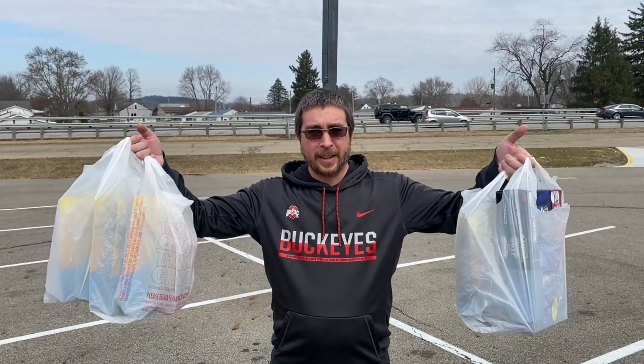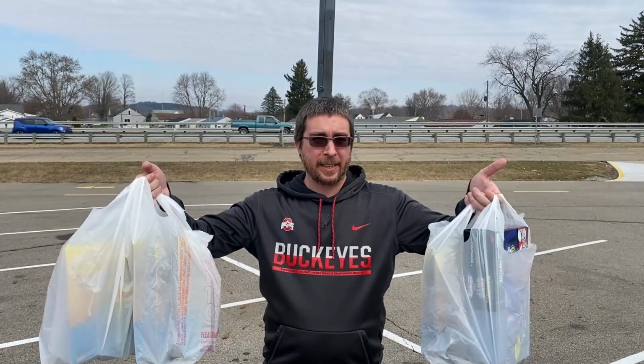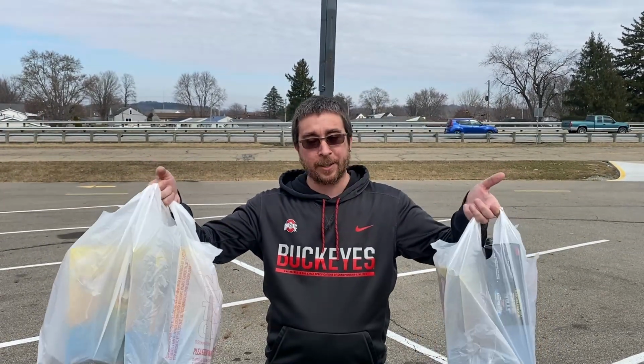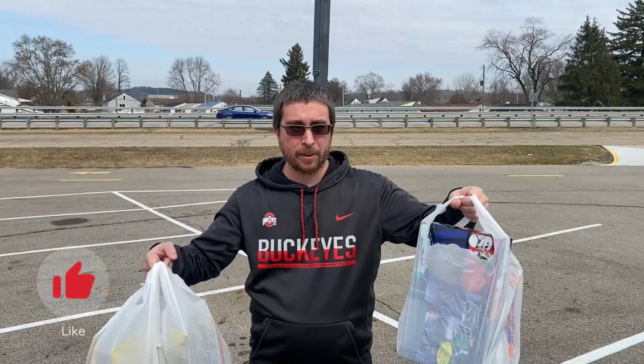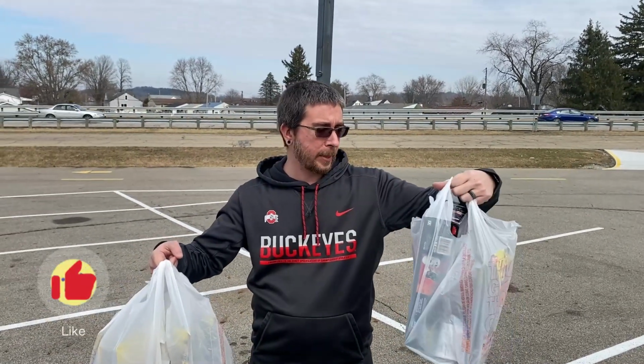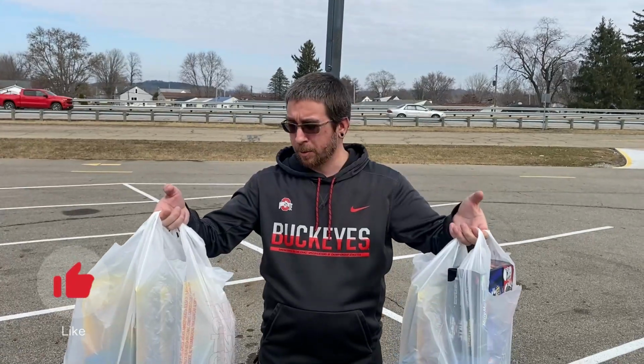Alright, so I got my haul. I ended up getting all of those Tick figures. I couldn't pass it up for $5 a piece. So had to get those and the Micro Machine mini playset, which is really cool.